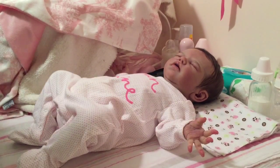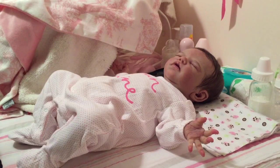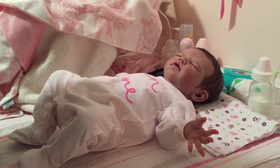pictures, we say this all the time, but pictures and video don't always do a doll justice, depending on what lighting you're in. Abigail tends to look very flushed in a lot of my videos, just because of the lighting. But take her out into daylight, she's actually more on the pale side, go figure. And she's definitely a very light-skinned baby. So it's interesting, I guess, to me.